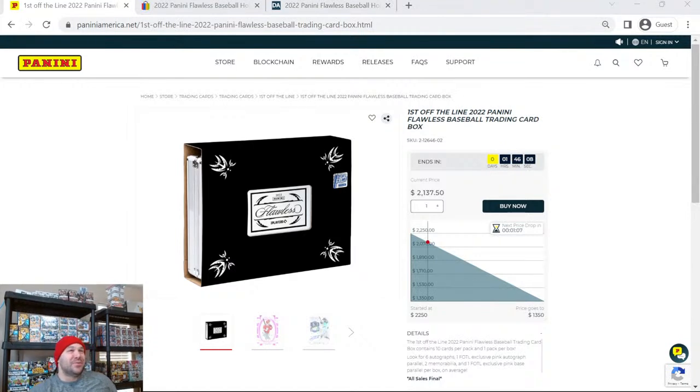Does Panini pull their products on Dutch auctions? Panini, we want to know. So we're at 21.37 and 50 cents.